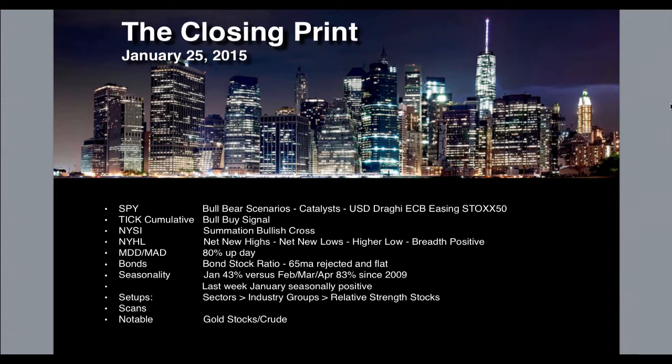We're looking at the bond stock ratio, which was rejected at the 65 MA on the weekly, and that moving average is somewhat flat. Seasonality, as we spoke about the last week of January being positive: months that start and finish higher typically over the last 5 years have been 43% versus 83% in the months of February, March, and April, with January being 43%. So we still have some upside possibilities if we look at the weekly.